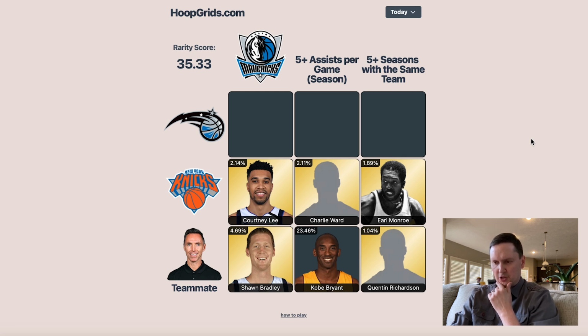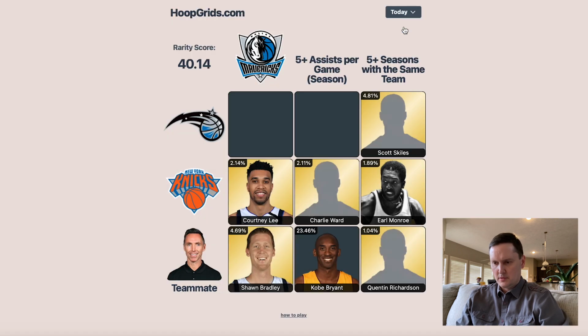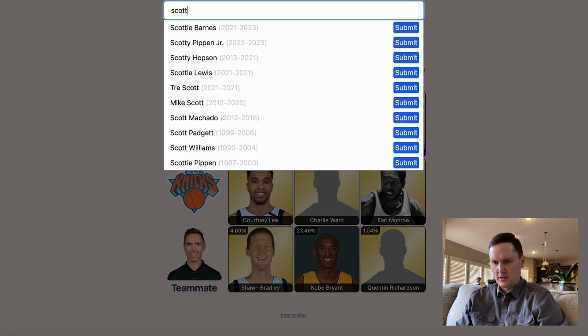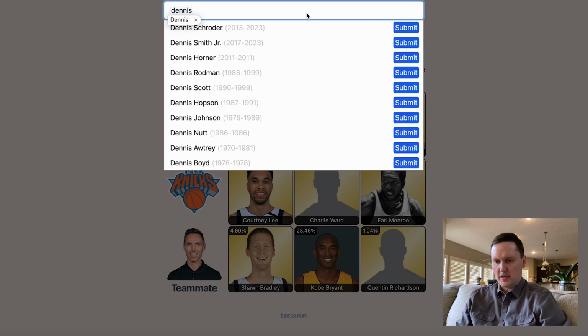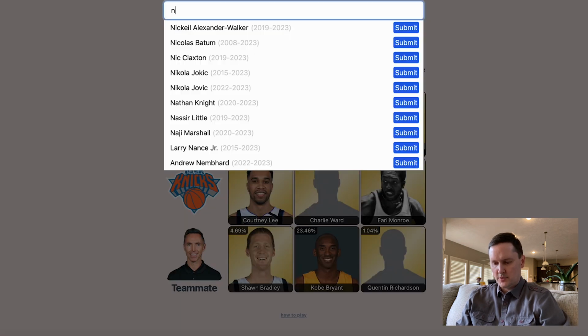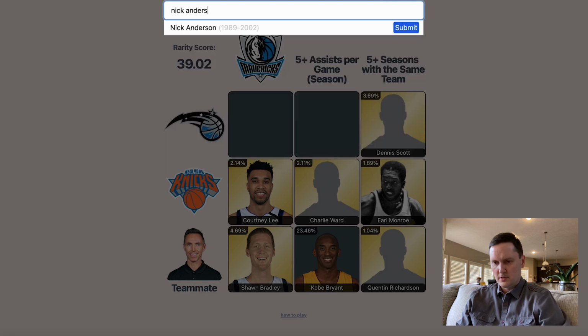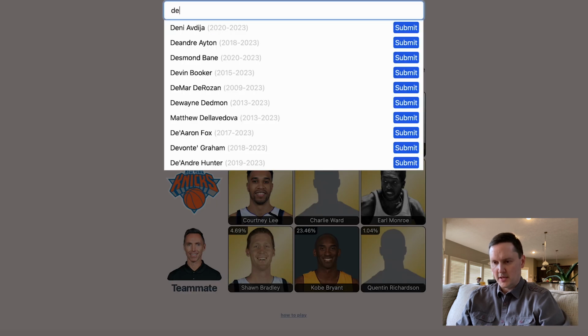Okay, let's look at Magic. 5+ seasons with the same team. I don't know, Scott Skiles maybe? Yeah, 4%. I bet we could find somebody. What about Dennis Scott? I was a huge Magic fan, back in the 90s. Dennis Scott's a little lower, 3%. Nick Anderson, I wonder. 5%. Let's go back to Dennis Scott. Oh, they got Nick Anderson in the Grizzlies uniform for that picture. I love it.